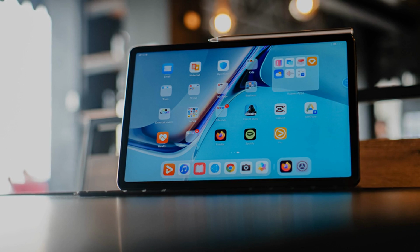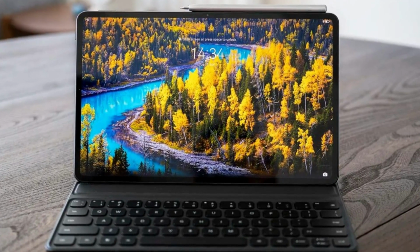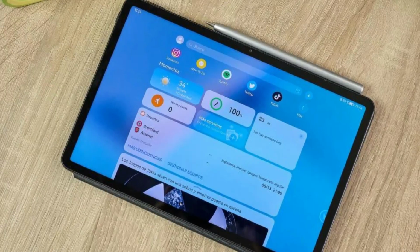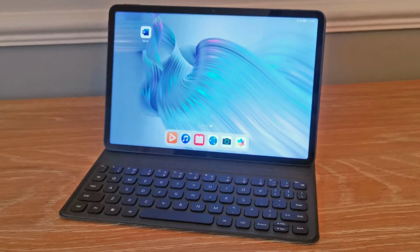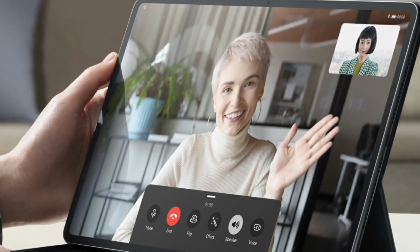For speaker output, there is good quality sound via a pair of speakers on either side of the landscape-mode screen. There is a caddy for a micro SD card, which can be used to boost the 128 GB of internal storage, and 17 GB is used out of the box. The Qualcomm Snapdragon 865 chip seems speedy enough.